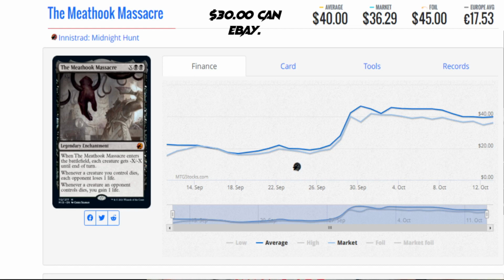Watch what you're seeing being played in Arena and locally at your stores, because if you have one of these cards, even if you're not going to use it, the trade value, the potential to get some good cash back at your store might be worth waiting for.